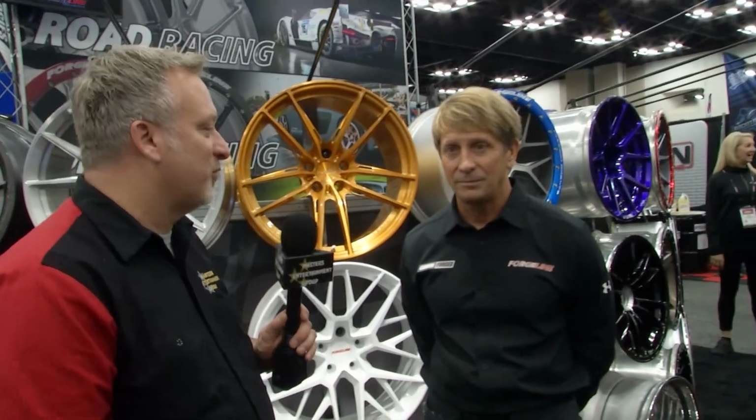When Innovation Performance Technologies was looking for wheels for their Shocker car, of course they were looking for something that was lightweight and something that was strong, and that meant there was only one place for them to go, and that was Forge Line wheels. Now David, why does Forge Line stand out among the competition?